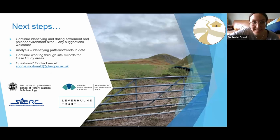We're carrying on with what we're doing, continuing to identify and date sediment sites, paleoenvironment sites. Obviously, we need to get a bit of a shift on with some of it, I think, in terms of time, and then also pulling out these patterns and trends that we've got in the data.